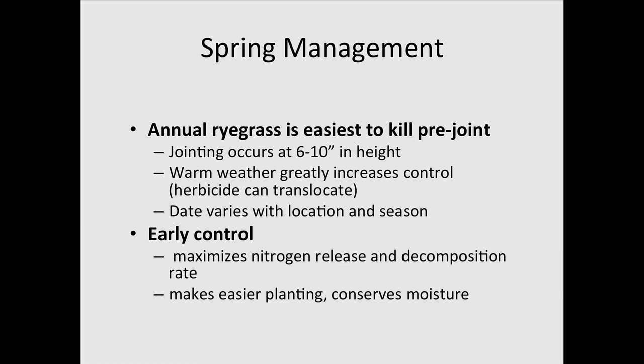It's pretty unusual if we do. Normally we want to kill it before it joints, to make it easier and break down quicker. Warm weather will increase control because the herbicide can translocate better. If we're using glyphosate, it's got to translocate. It will not translocate unless the plant's actively growing. And if it's not actively growing because it's too cool, then it doesn't translocate and you don't get control. Pretty straightforward.